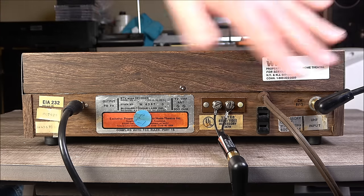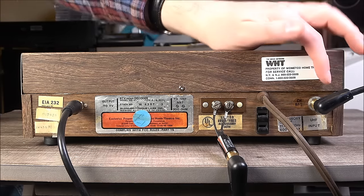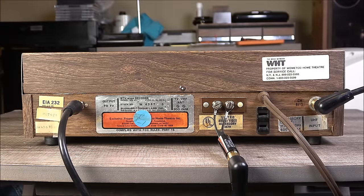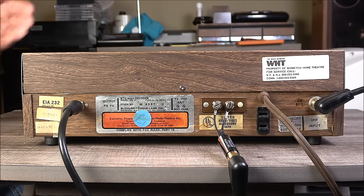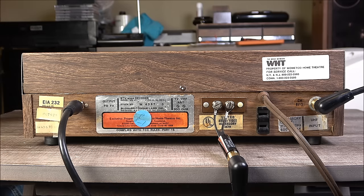But on the outer part here, and yeah, I'll have to do a photo montage. Anyway, we've got the UHF input here on the right, and that's for the special antenna that you got with this that was tuned for whichever channel of Wometco Home Theater was closest to you. And I'll just go ahead and discuss this now.